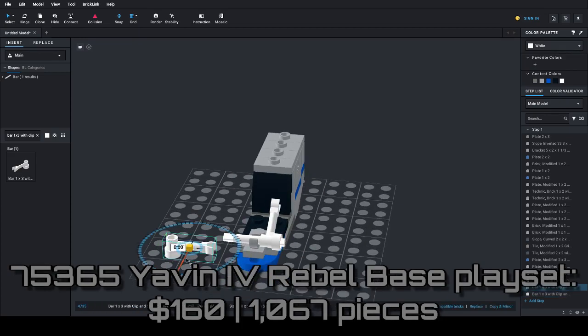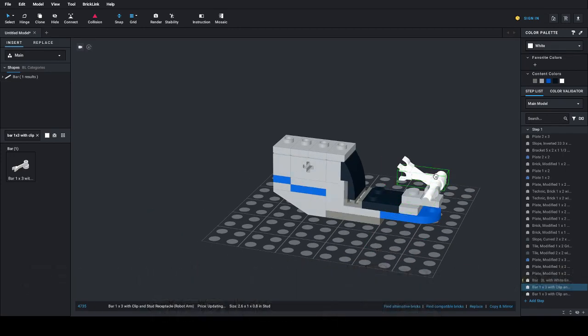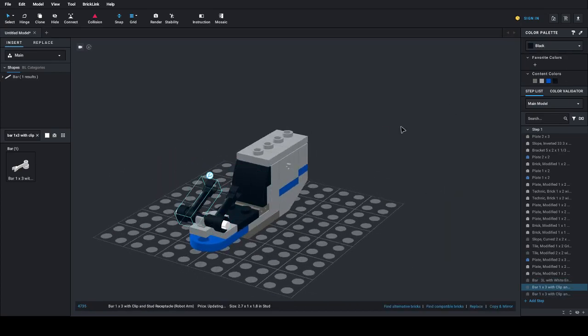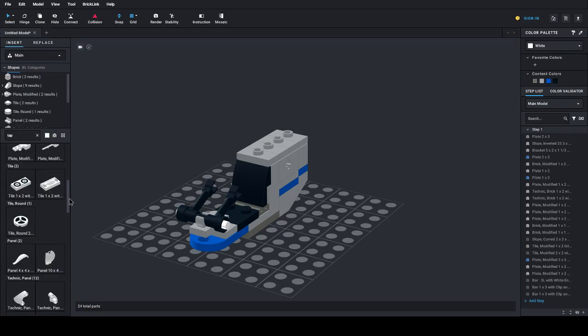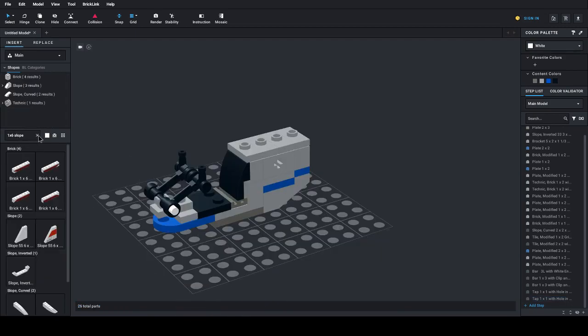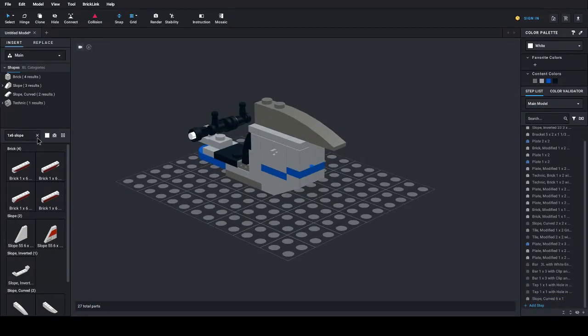75365 is the Yavin 4 Rebel Base playset for $160 with 1,067 pieces. And the first thing that jumps out to me about this is that it's either got a lot of large pieces or a lot of minifigs, because the count is only 11 pieces more than the previous Ahsoka set for $60 more. It's going to have an A New Hope minifig lineup, which will be nice if there's a lot of figures, I guess. But the thing that really made me laugh was it's supposed to have a Y-Wing microfighter included, which just feels like satire at this point, considering everyone was expecting this slot to be a playscale gunship that we've been waiting for.